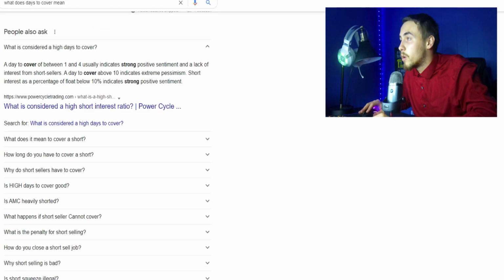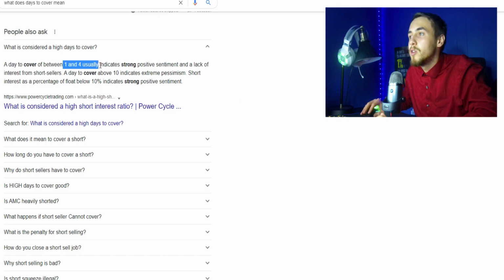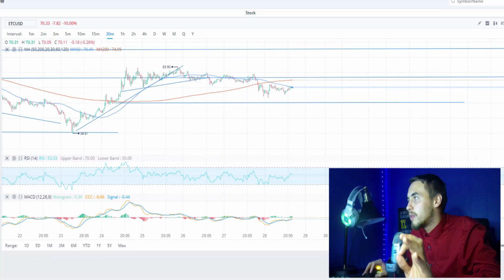So, going back to what I read to you guys, a days to cover of between 1 and 4 usually indicates strong positive sentiment. So that is key here. This is indicating a strong positive sentiment with ETC.